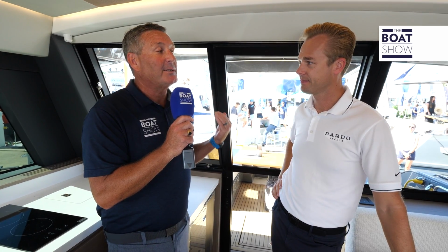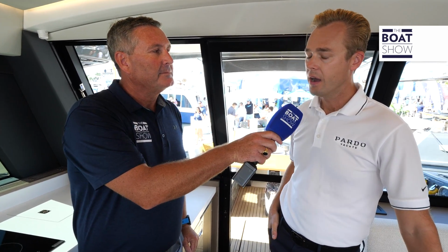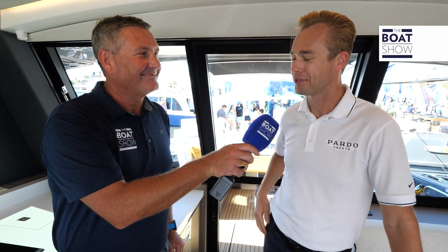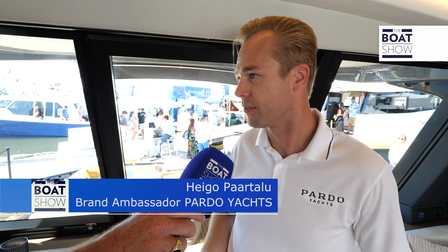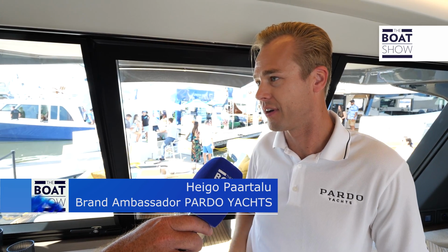So when we talk about this brand new vessel, new to the line, what does it bring, especially here to the American market? I think internally we've been waiting for this boat for so long because we have a lot of customers who are trying to get into the Pardo brand, but may be looking for more internal space because they may want to explore the waters for longer term. So for that, this is the perfect boat for them.